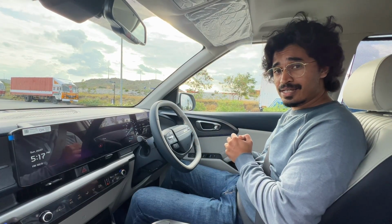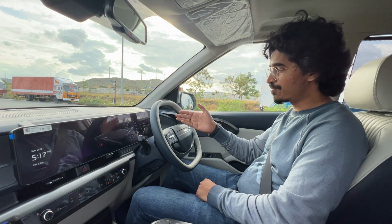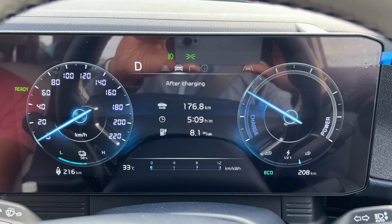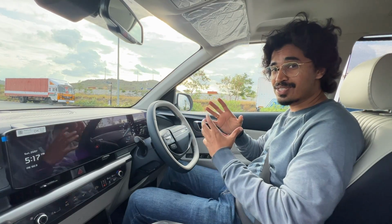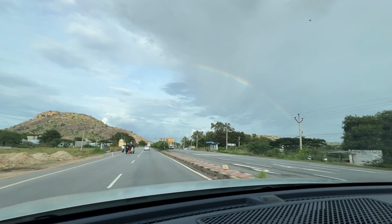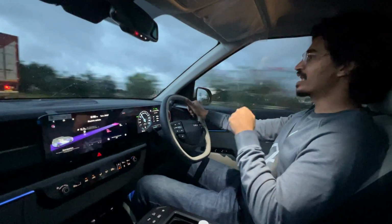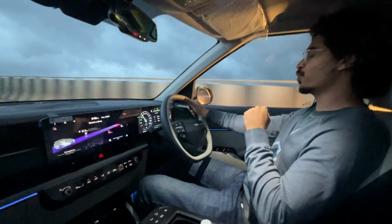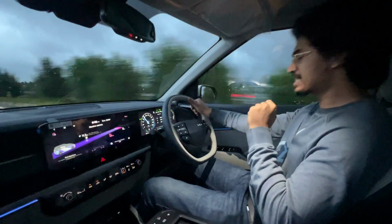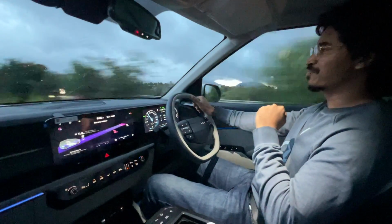So now we are returning back from here, and as you can see, the time is 5:17 and the kilometers we've driven is 176.7 kilometers, and the range left is 217 with 58% SOC. We had done some runs for the 0 to 100 testing. So now let's head back to Bangalore. So we have another 83 kilometers left to reach our destination. The vehicle is showing us 101 kilometers range left, and it is in 28% of state of charge. So let's see what happens when we reach the destination, or will we?